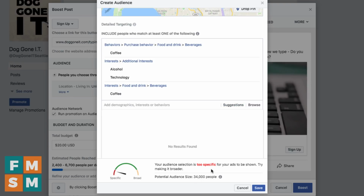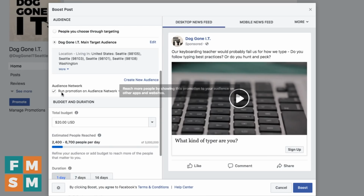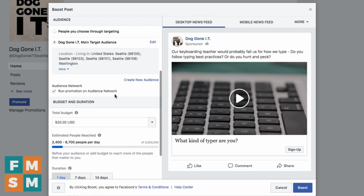Facebook is going to give you their recommendation as well. Once you're done, hit save. Now you have your audience here that we'd saved. You see this little box here. It says run promotion on audience network. Facebook's audience network will put your boosted post or your ad out onto all kinds of different websites.